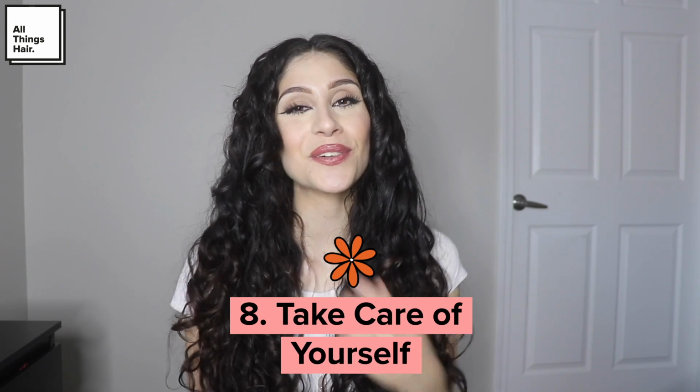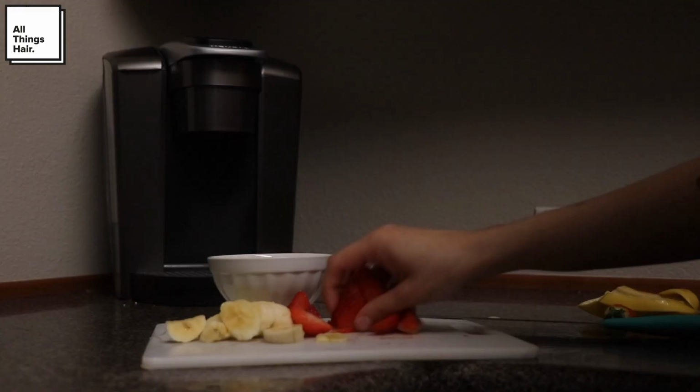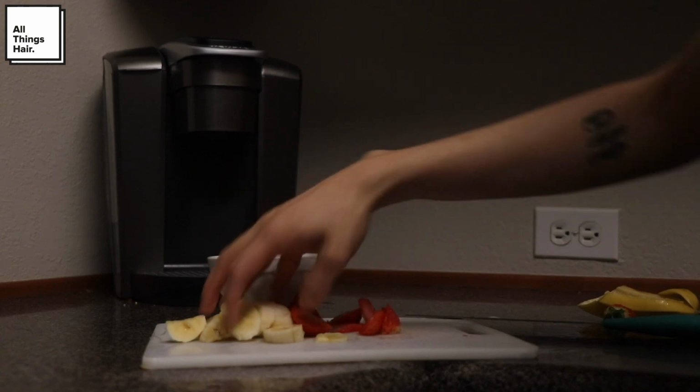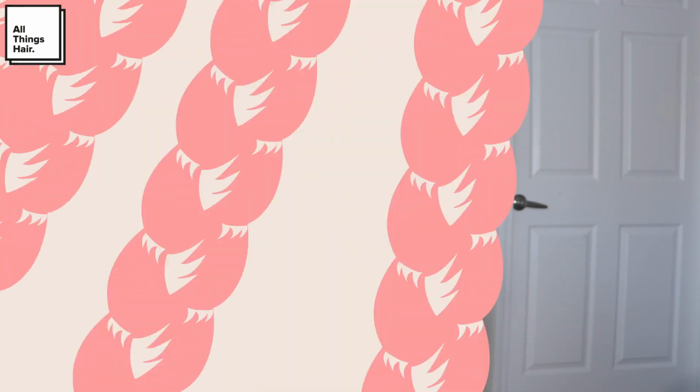Tip number 8, take care of yourself. The way I like to see this is taking care of yourself from the inside out. So keeping a balanced diet or a regular fitness routine and drinking enough water all can have effects on how your hair looks and your hair growth. So making sure you're taking care of yourself is a huge one.